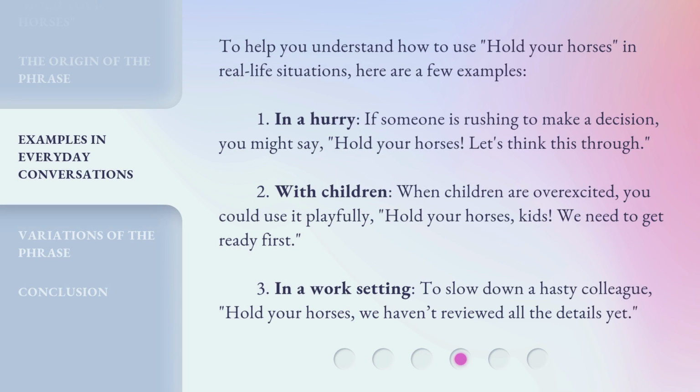To help you understand how to use "hold your horses" in real life situations, here are a few examples. 1. In a hurry. If someone is rushing to make a decision, you might say, "Hold your horses. Let's think this through."